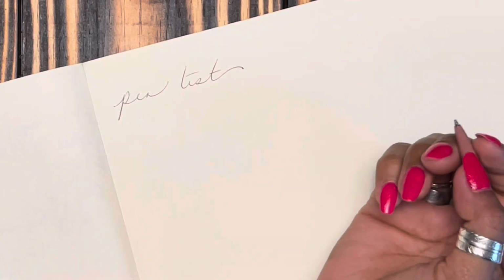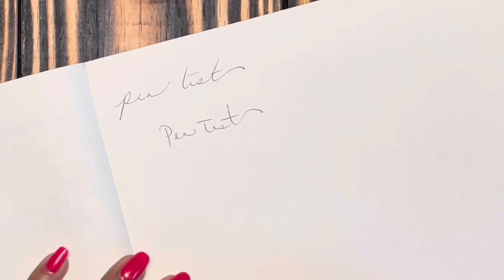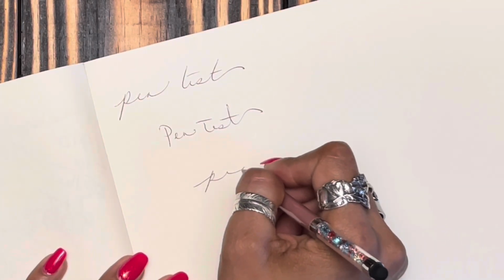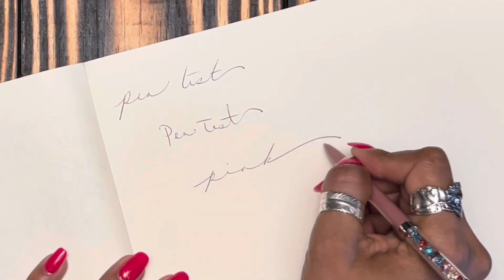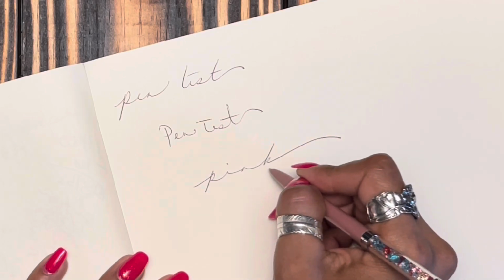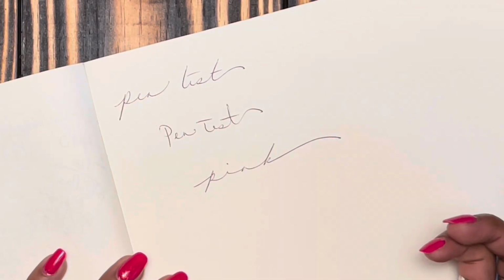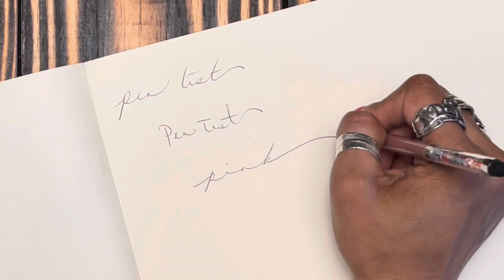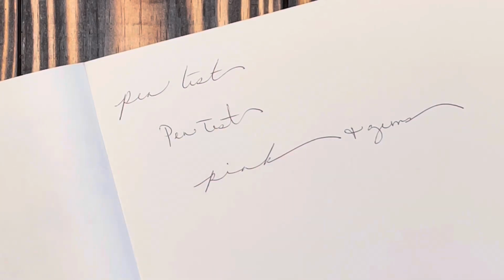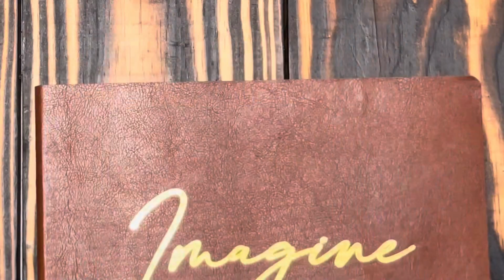Very smooth. I like it. It writes really smooth. It's got a nice fine tip, but not scratchy, not fat. It doesn't leave a bunch of ink blobs spread out on the page, so that's nice as well. I like it. Yeah, I really like it. Very pretty. And you can write small if you have to because the line is very fine.